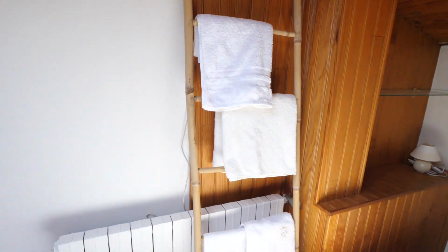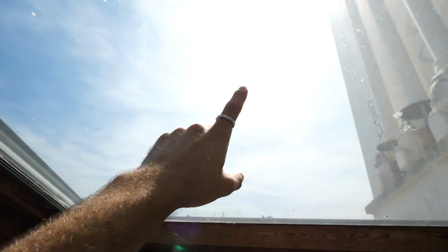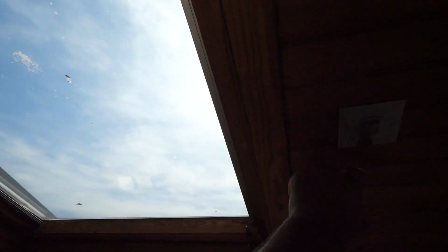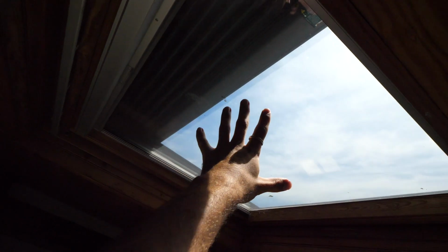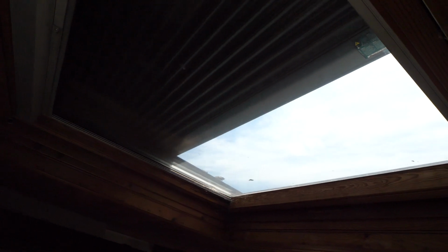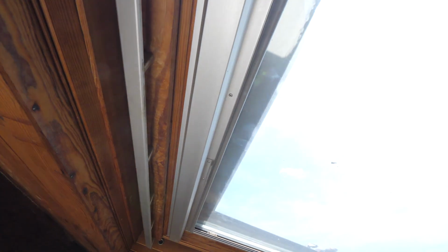I just got some spare towels on this ladder, and then this, which hopefully the camera will pick up, is a kind of skylight. And look, there's this button that you can press, and when you press the button, the shutters go down. Goodbye, cruel world. So, that's very cool, and that's when you know it's time for bed, but it's not time for bed right now, so let's go.